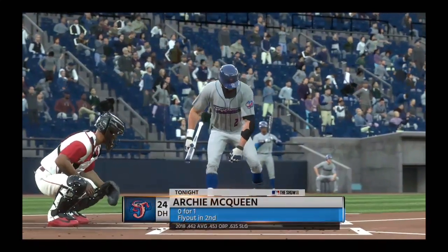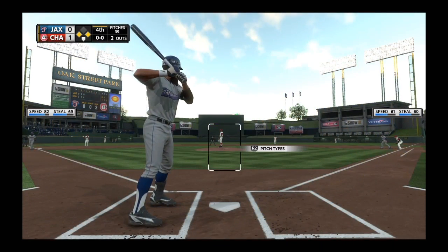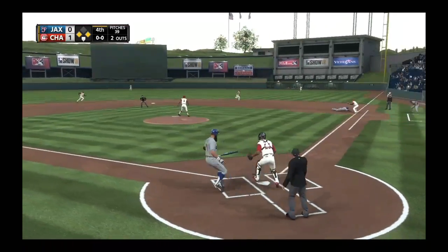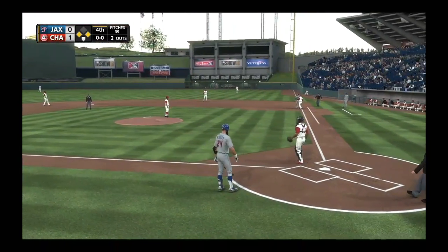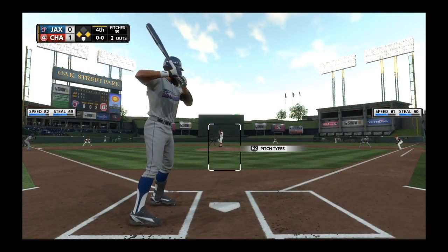All right, so Archie McQueen is back up, the designated hitter, 0-1. Man on first and third, fourth inning, 1-0 is the score, two outs. Throws back, and the runner gets back safe. All right, so Archie McQueen is in a big RBI moment right here. Can he bring the run in?